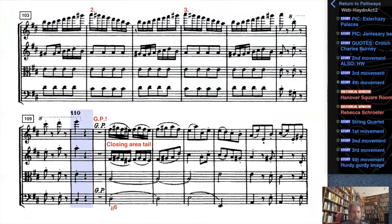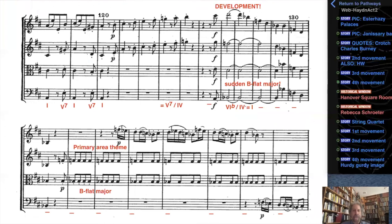Remember the rests of the finale to the symphony? It's now in the form here of what's called a GP or grand pause or big pause. And then, and we cadence. But this cadence will take a very strange turn, as you'll hear, going from a very sweet little ending to boom, in a totally unexpected key. Again, what we call today flat six. You'll hear the surprise.